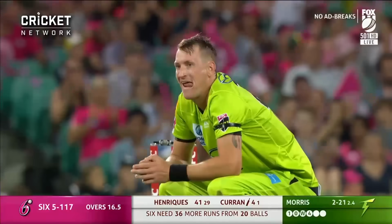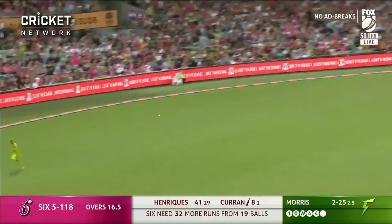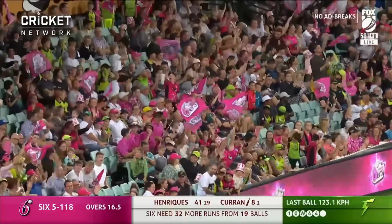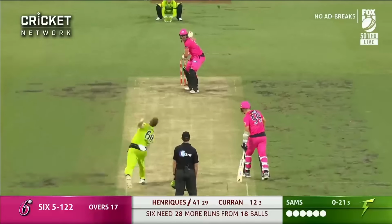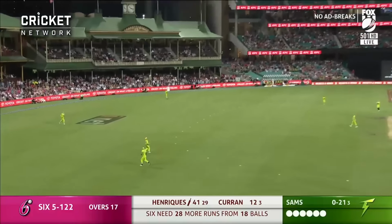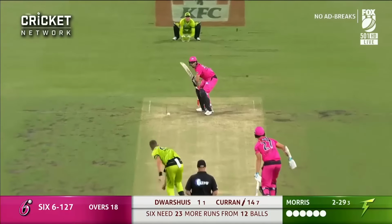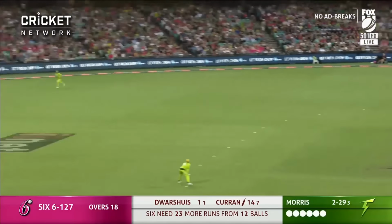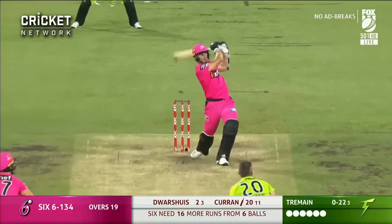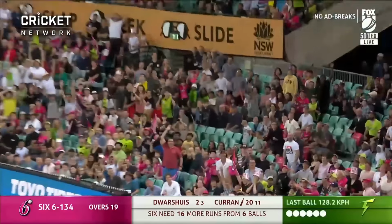Back-to-back boundaries. That's turned the game around. It's in the gap, it's racing! It's brought the house down at the Sydney Cricket Ground. That's straight up in the air. That should be out. Callum Ferguson. Oh, pretty well hitting four. Round the wicket. He's got it. He's gone wrong. And it's over.